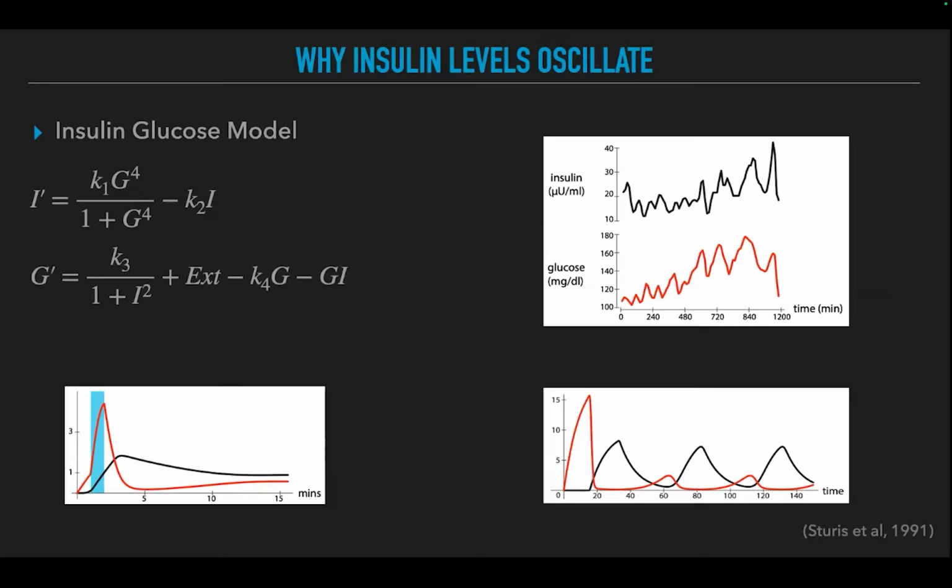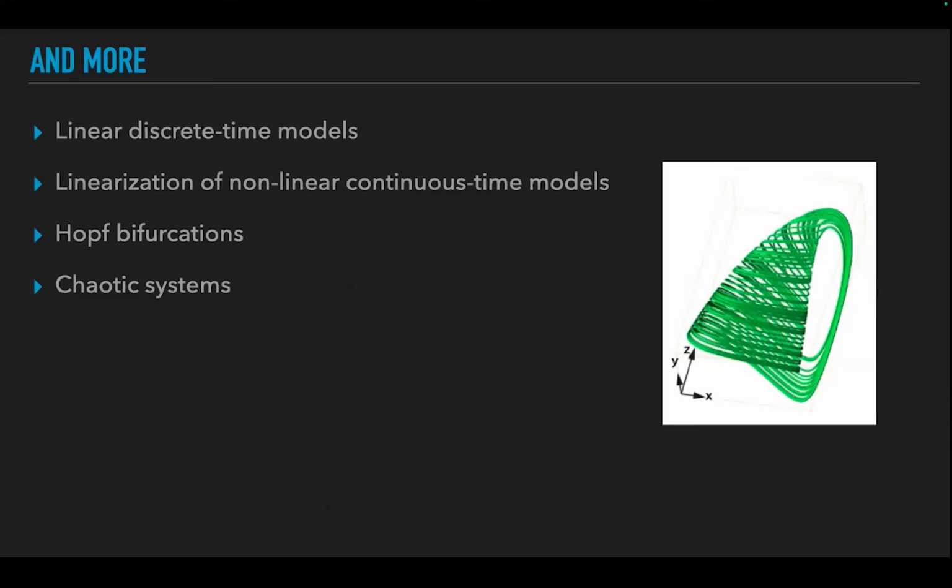Whereas one might think that if you just give glucose through an IV to a patient, the sugar level is just going to increase in a line. It does not. So how can you explain that? Again, always the same idea. Okay, and then we do more things, but I'm just going to go very quickly here.